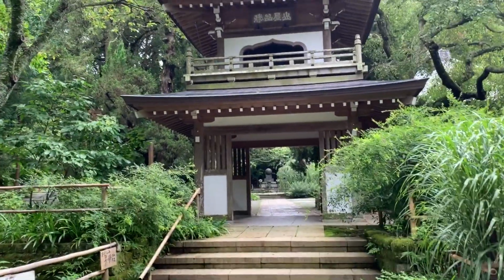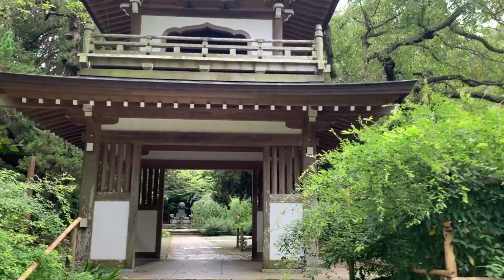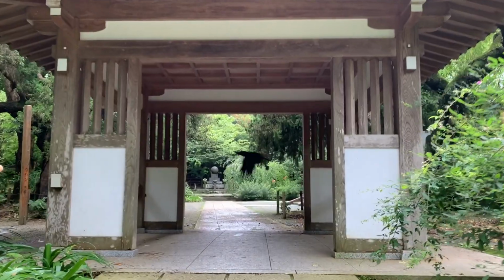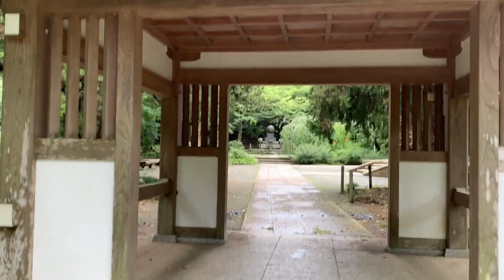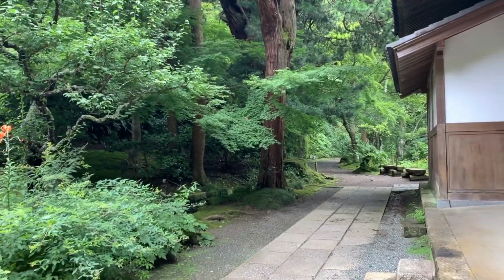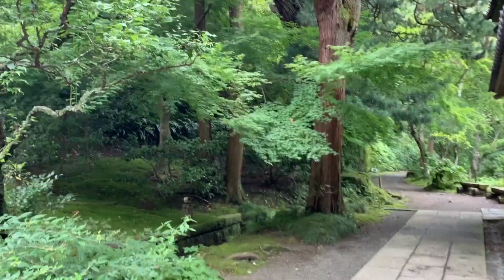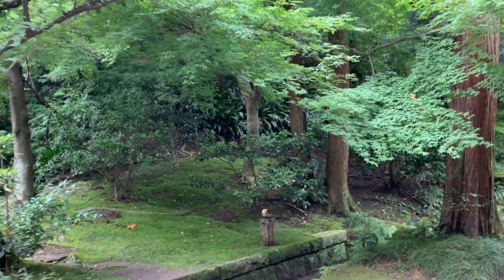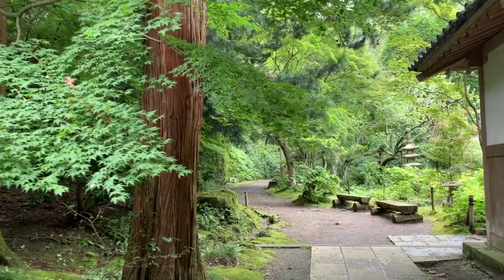And this is the entrance of the temple. Now let's go and check it out. It's so picturesque. Today my favorite word is beautiful. There is something very special and magical here. You kind of expect a fairy to jump out of this deep green forest.